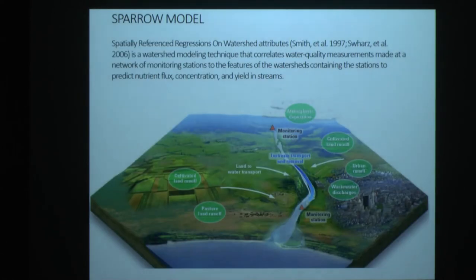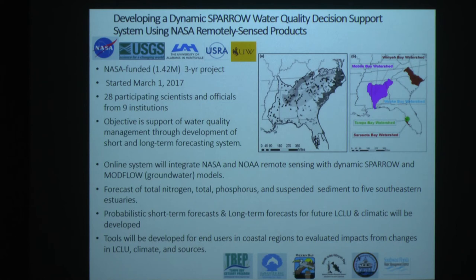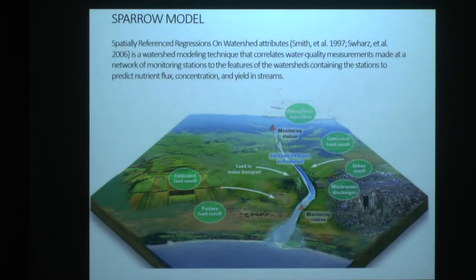We're working to provide some data that we can apply to a tool we're developing for end users that will have the capability to do scenarios looking at future land cover, land use change, and climate changes, and I'll say a little more about that. Again, it's applied science, so it's got to have a decision component to it. This is SPARROW, Spatially Referenced Regressions on Watershed Attributes. I've been working on the project 3 years, and I still can't remember what the acronym is half the time. So I had to put it up there so I could remind myself what it means.